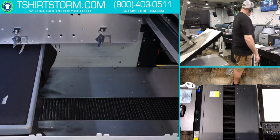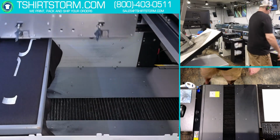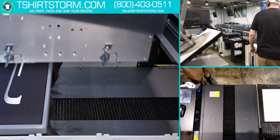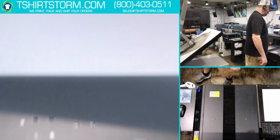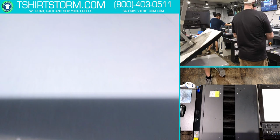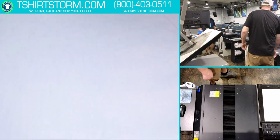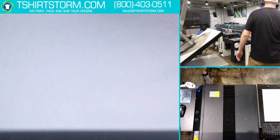These have been out about a year now from Epson. And we just upgraded to these in July. We had the F-2100s before, absolutely loved those. And we needed to go faster. We needed more printing capabilities. So we got these F-37s.